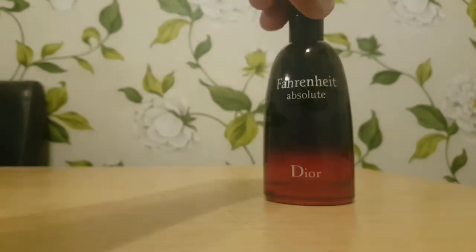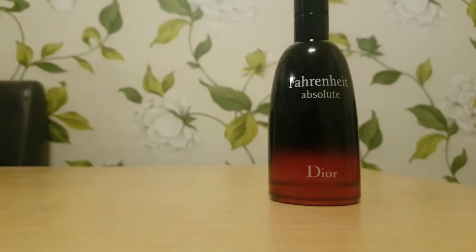So Fahrenheit Absolute, I'm wearing this currently. This one doesn't perform the best to me. It seems to sit as a skin scent quite quickly. It doesn't radiate off your skin, but it has a really, really cool effect. To me, it's quite smoldering, that's the way to describe it. It feels like there's things burning.